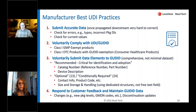The third good practice is that when you do submit data, here the FDA did put out some instructions about making sure the data is full and complete. We would recommend an approach that is a comprehensive data record rather than a minimal data record. And the FDA has a number of optional and conditionally required fields, but the intent from the FDA is that if that information is available, please go ahead and submit it. They've heard from downstream users that in some cases this is very critical, and not having the information leaves gaps in their knowledge base.